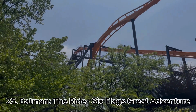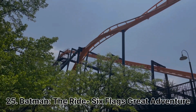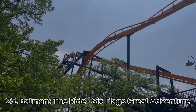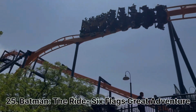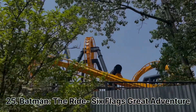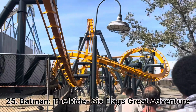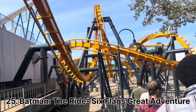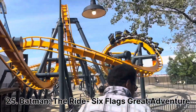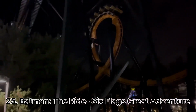Even though the layout can be a bit boring, it's still a good layout because it has 5 inversions, and it makes you feel like you're flying in the Batmobile and your legs kicking is like kicking the criminals in Gotham City. Good ride, good theme. Batman is one of my favorite superheroes, along with Green Lantern, Superman, and Flash. A lot of other Marvel superheroes as well.